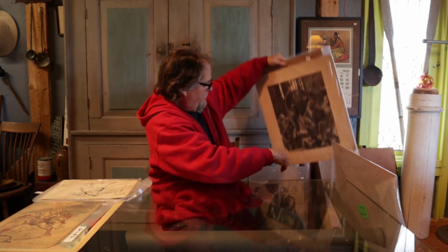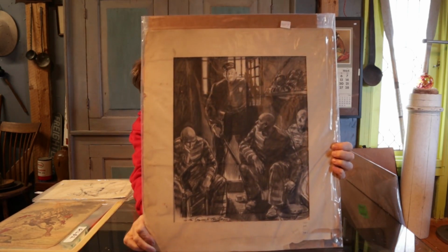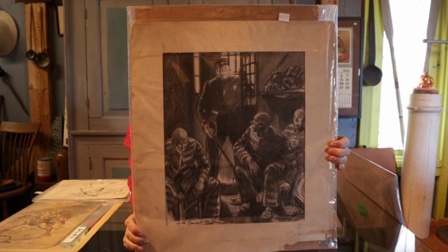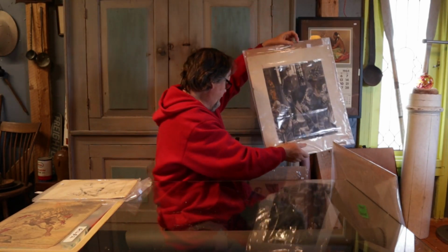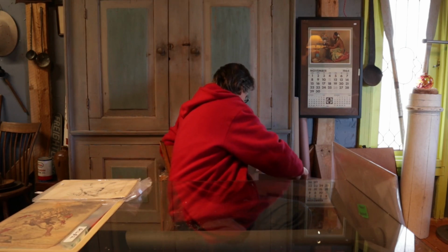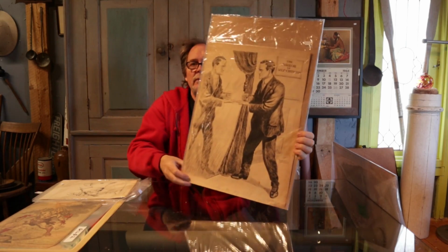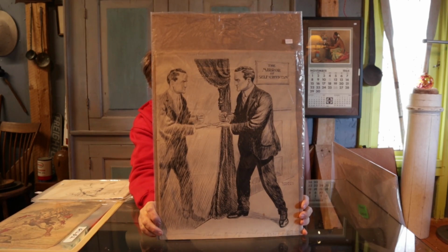This, I love this one. This is a Starrett. That's an original grease pencil drawing of the guard and the criminals in the prison. Just an amazing piece of work. All of these are more than deserving of some really good framing. And this one I want to show you too, because this is just such a great piece. That's an original Robert Carter. Again, great size, the mirror of self-criticism.